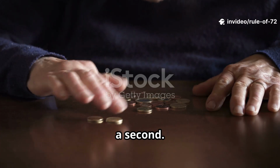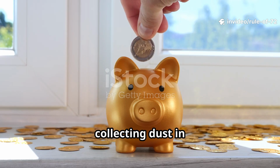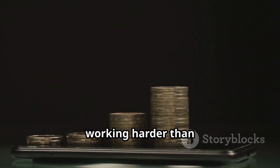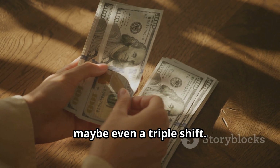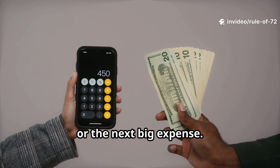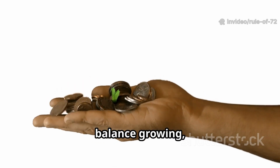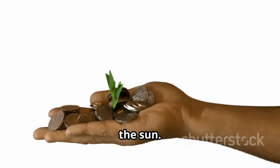Let's be honest for a second, we all have that one dream, don't we? It's the one where our money isn't just sitting there collecting dust in a savings account. It's the dream where our money is out there working harder than we are, pulling a double shift, maybe even a triple shift. We imagine a future where we aren't constantly worried about the next bill or the next big expense. Instead, we picture our bank balance growing quietly and consistently, like a well-tended plant reaching for the sun.